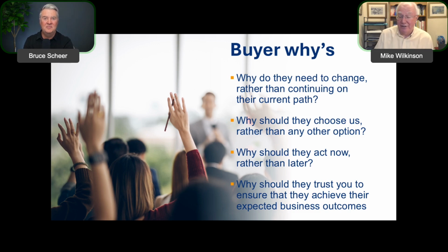Now, you could argue that the answer to that question is because we've done a really good value discovery conversation, so we know the answer to that, and we should. And the key here is if you don't know why they should change rather than just carrying on, then perhaps we're not as prepared for the demonstration as we should be.